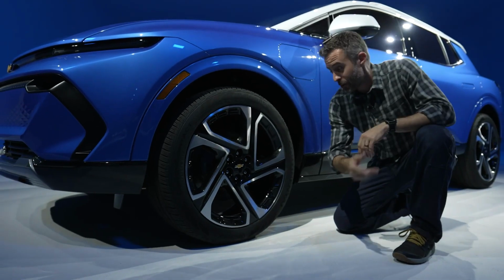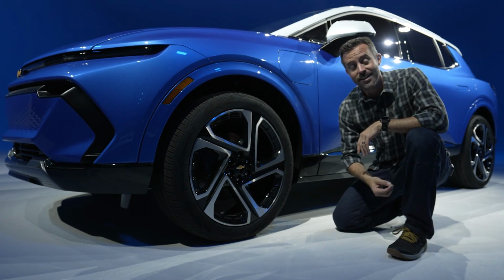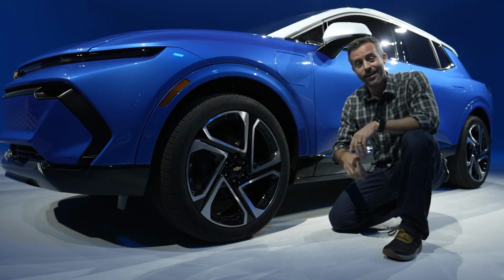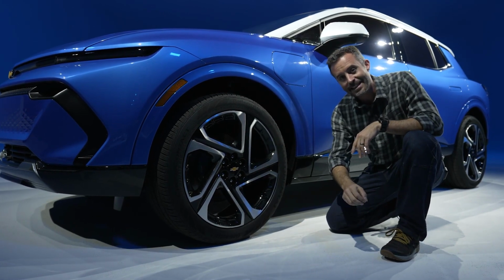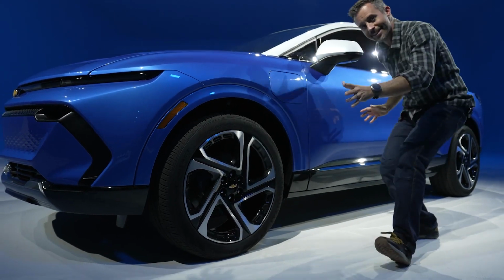Now, wheels, of course, these are 21 inches in diameter, and that's the biggest size you can get on the Equinox EV. That's on the LT or 2LT trim, which is what this version is. Now, the base car will have 19s and the RS will come with 20s. But let's take a look further at the size of the vehicle.